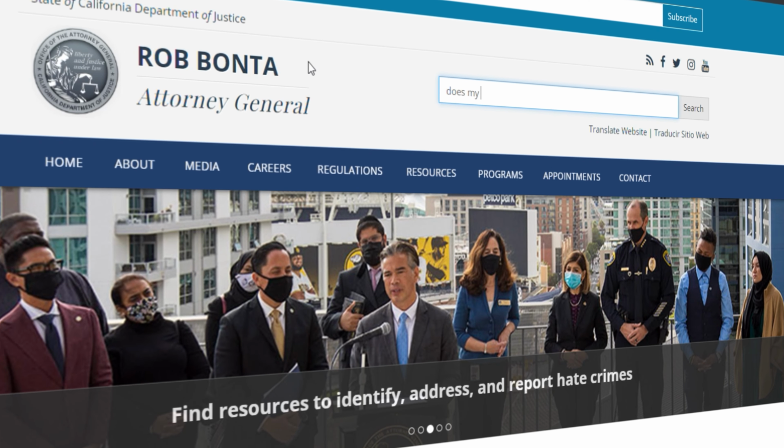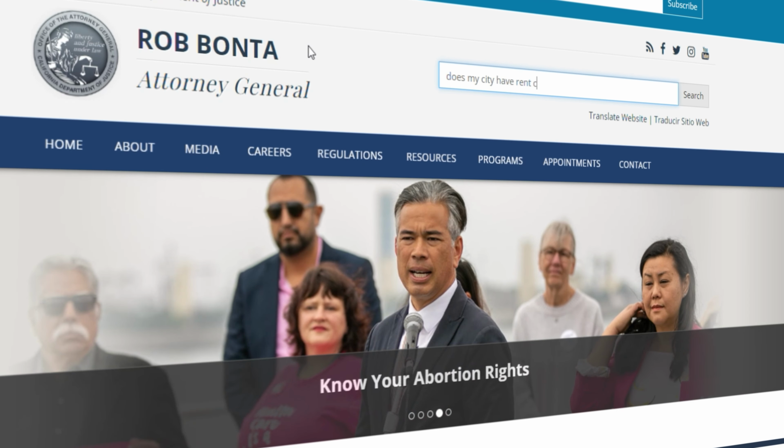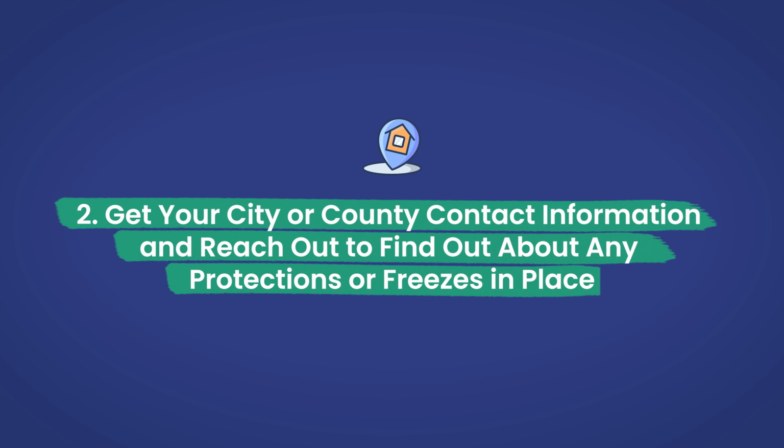You can use the search function of your state's official site, but it likely won't be faster. Most websites' search bars don't work as well as Google and bring up unrelated results, so it's generally faster to do it this way. Number 2, get your city or county contact information and reach out to find out about any protections or freezes in place. Reach out personally and ask if there are any price protections or rent freezes in place.